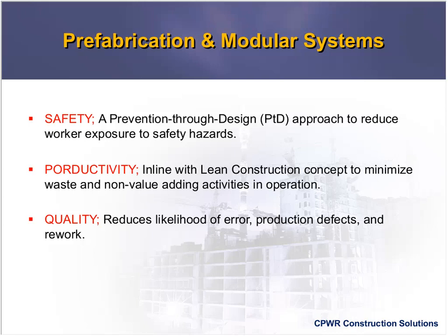From a quality perspective, we will discuss how prefabrication and modular systems help us reduce the likelihood of error from workers' perspective. We should try to reduce the likelihood of mistakes on the job site. As you know, these errors and mistakes can be translated into production and quality defects and also safety incidents, and we'll also discuss how we reduce the amount of rework at the end of the presentation today.